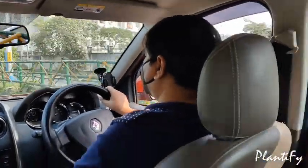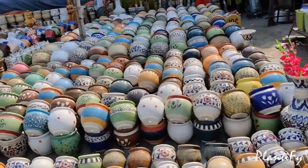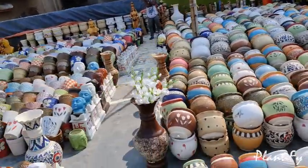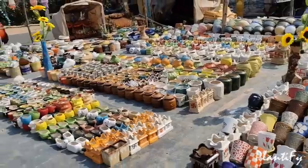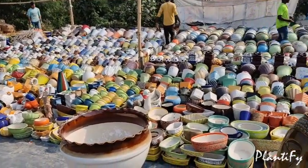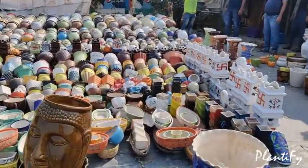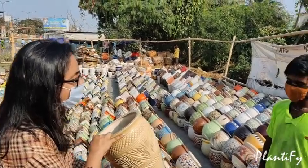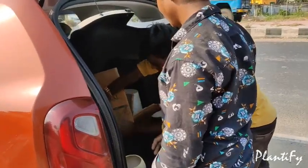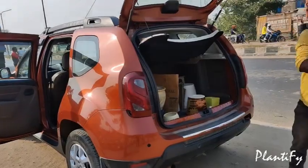First things first, we went to buy some pots or planters and ordered the wall-hanging planters online. There was a huge collection of ceramic planters and we were really overwhelmed and took hours to decide what to take and what not to. There were planters of every size, shape and color. Aren't they beautiful? Finally, we completed our shopping and loaded the car with the pots. We also received the wall hanging planters.